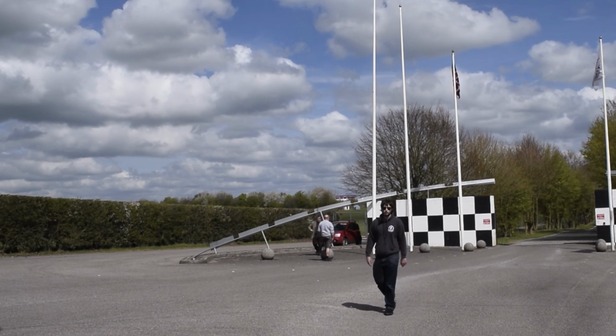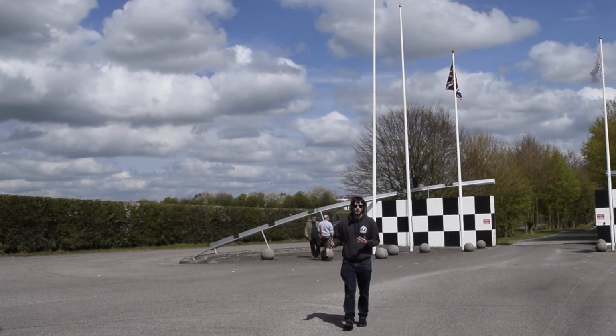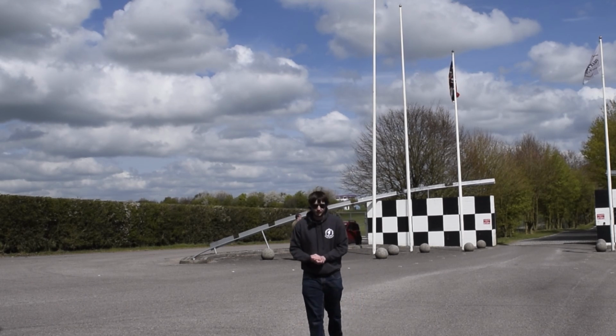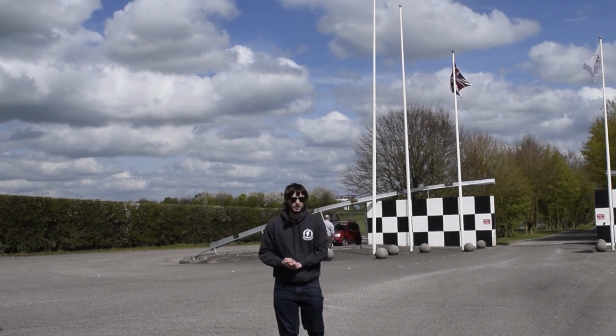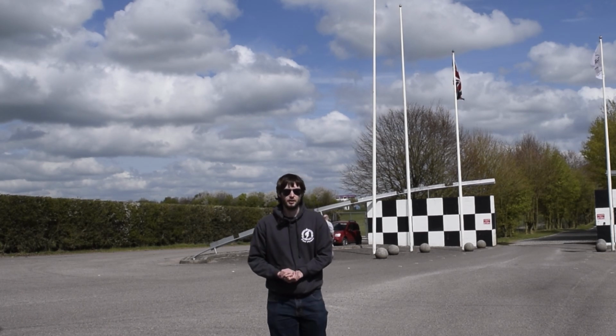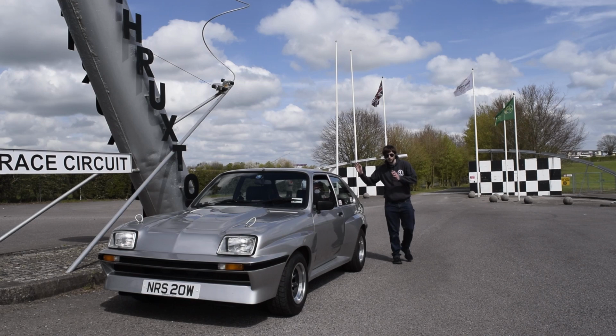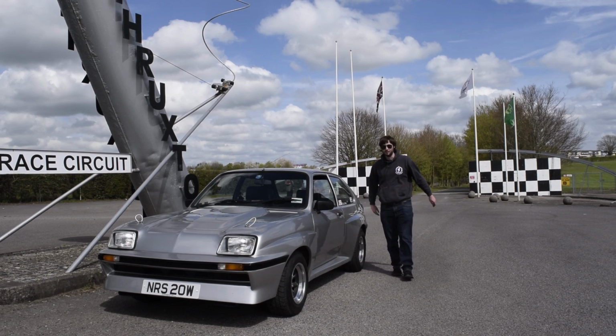Today I'm down at Thruxton Circuit because we've got a car to feature, and it's quite an interesting one, a special car shall we say. It's relevant because it is the track attack beast, known as Plastic Fantastic. It is the Vauxhall Chevette HSR.